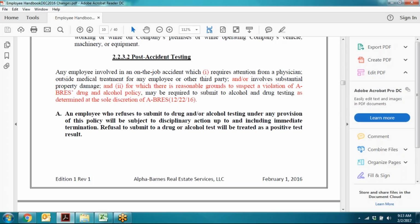Well, OSHA is taking the same stance on drug testing, and they are saying those broad policies that say, hey, anybody who's injured on site and needs to seek medical attention, you're going to have a drug test. And so we inserted new language here from our attorneys, and you can see that we added a little identifier number 1 that says anybody who's involved in an accident that requires attention from a physician or outside medical treatment for any other employee or third party, and or involves substantial property damage. So those are the 3 conditions that qualify, instead of that broad policy. Now we're getting a little more specific.